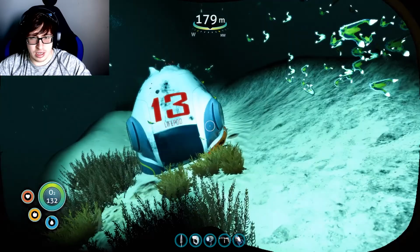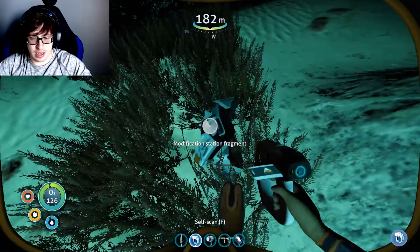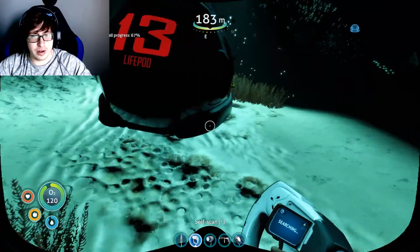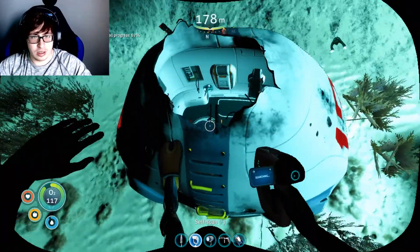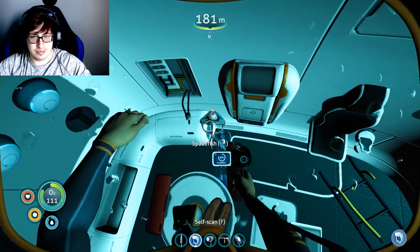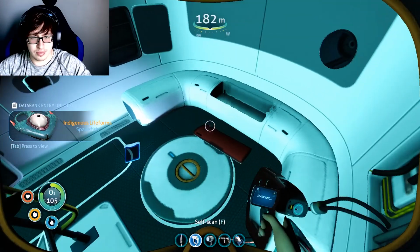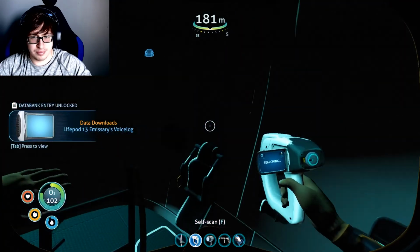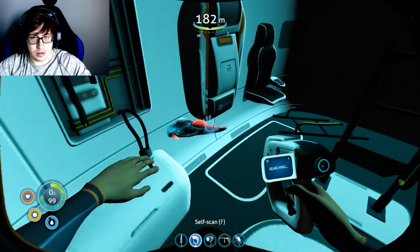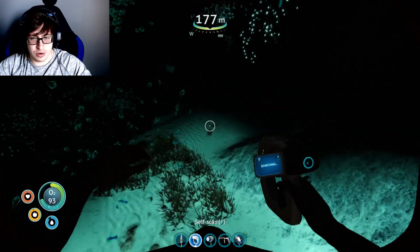Life pod 13. Modification station fragment. 2 of 3 of modification. Go in here. What are you doing, spadefish? Guess I'll scan you. PDA. Integrating new PDA data. Anything I can scan in here? Oh, what is that? Light straight through.